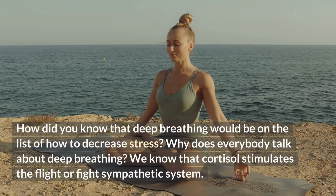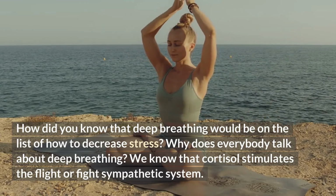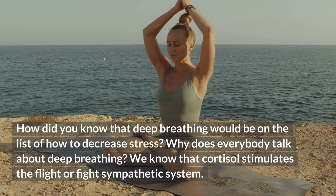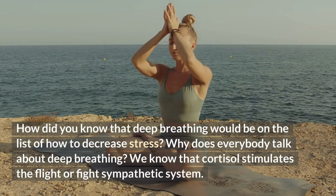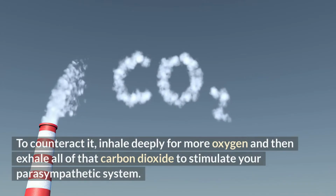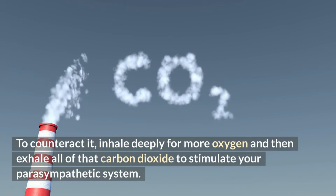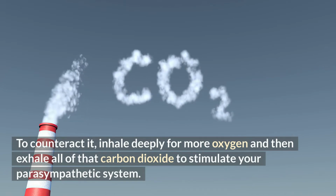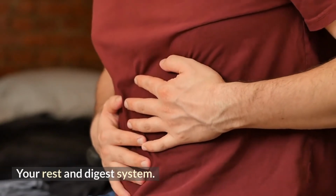How did you know that deep breathing would be on the list of how to decrease stress? Why does everybody talk about deep breathing? We know that cortisol stimulates the flight or fight sympathetic system. To counteract it, inhale deeply for more oxygen and then exhale all of that carbon dioxide to stimulate your parasympathetic system, your rest and digest system.